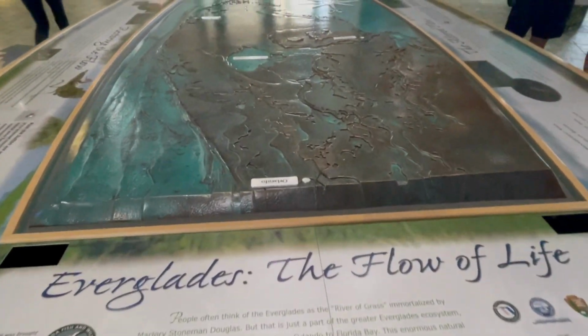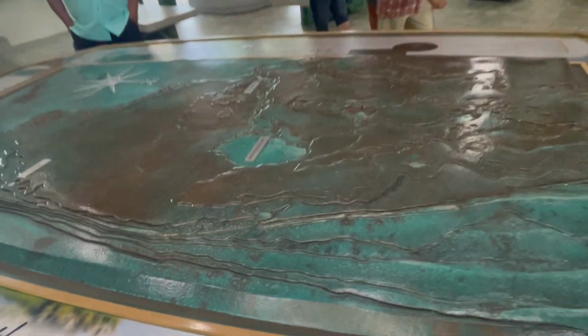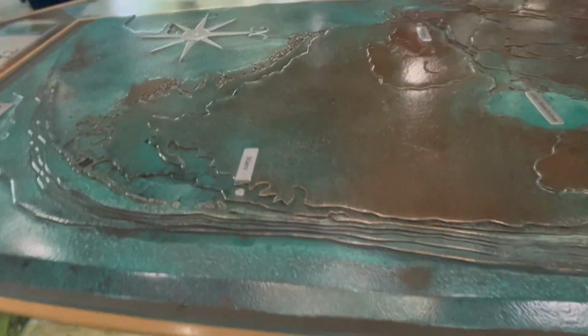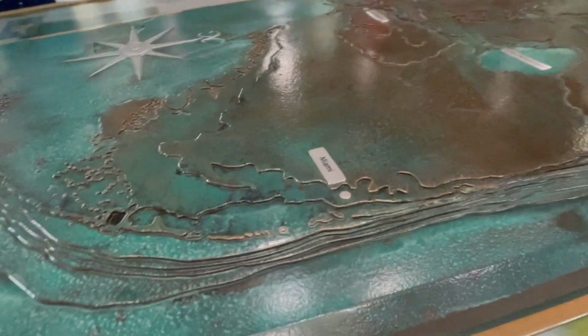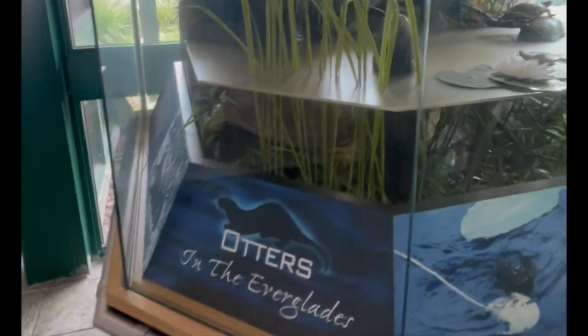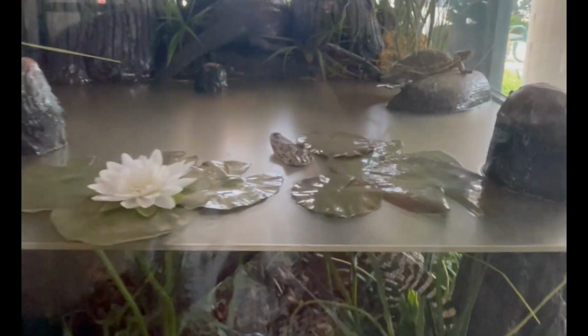In order to get to the Skunk Ape headquarters, you need to go through the Everglades. And there's several rest areas, recreation areas, where you can go and look around, and they'll show you information about the Everglades, including some of the animals there, like these otters.